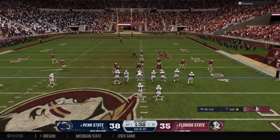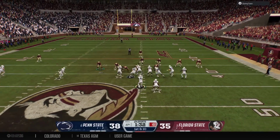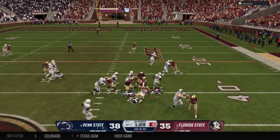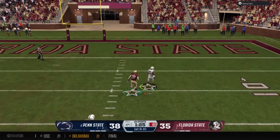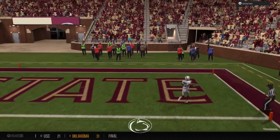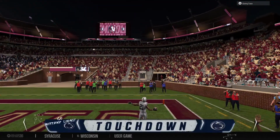And the Penn State offense comes back on the field. Suddenly, this is a 3-point game in the 4th quarter. Interesting to see how aggressive they get with play calling. Refusing to be stopped in this play. Touchdown, Nittany Lions. He would not be stopped.